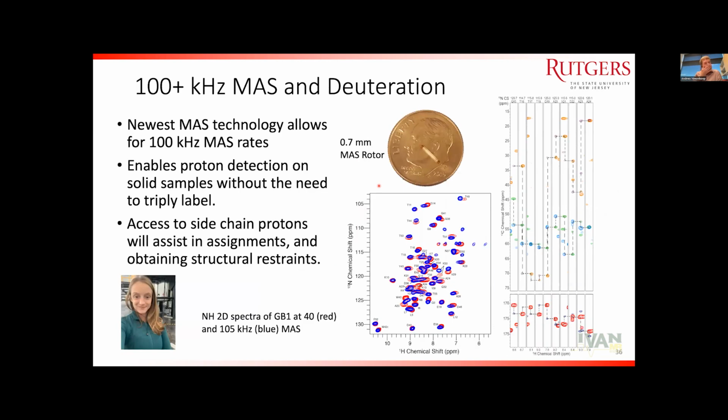So yeah, 100 kilohertz. This was something that was spearheaded in my lab by Jackie, where we were able to show, along with many others, that at 100 kilohertz, you don't need to deuterate the side chains in order to get nice amide backbone spectra. So the blue here is 100 kilohertz of GB1. The red is 40 kilohertz of deuterated GB1. And you just get nice equivalent lines without having to deuterate, which is important for samples which are hard to express in a deuterated fashion.